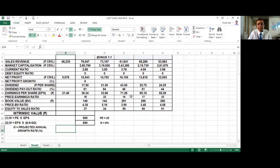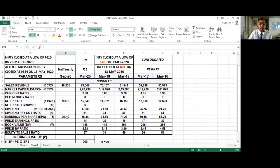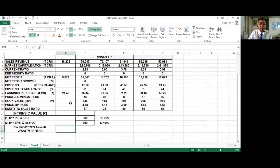Earning per share, you can see, also has been increasing quite well. After bonus 1:1, it has become 33 and then 36. And for half yearly ending it is 21.4, which if annualized becomes 42.8, which is the expected earning per share for 21 March ending. Price earning ratio, you can very well see for Infosys, is nearly 18 to 20.